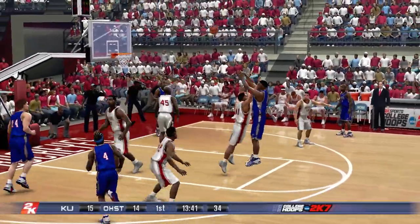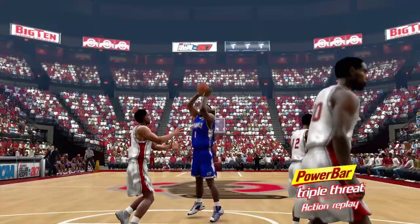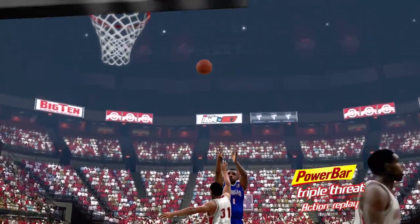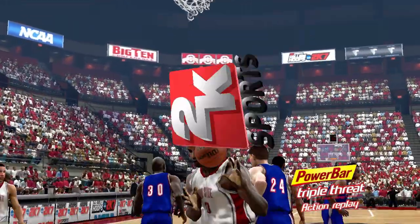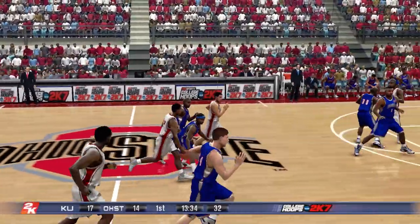Number 30 inbounds the ball. Zero raises up, connects. That deserves a look on the Power Bar Triple Threat replay. What a tremendous move. That's basketball for you. A three-point spread on the scoreboard.